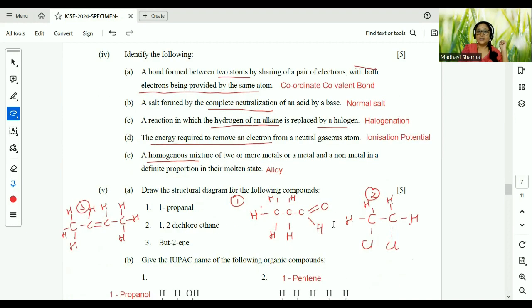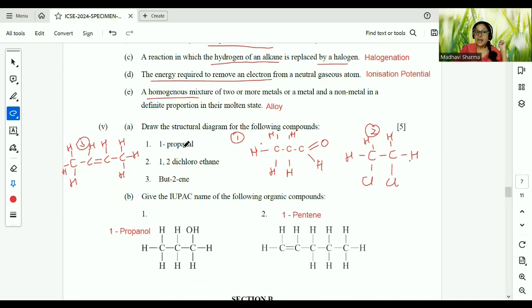Structural diagram, there are three. One propanal. Propanal, al is CHO. Yes. Double bond with O and single bond with H. All the rest of propanal will be 3 C's and the first one, all remaining will be hydrogen. 1,2-dichloroethane, dichloro with 2. It's the first carbon and second carbon. So second one. But 2-ene. Ene is double bond. Second, that is double bond is with the second one. So 1, 2 and all remaining will be hydrogen.